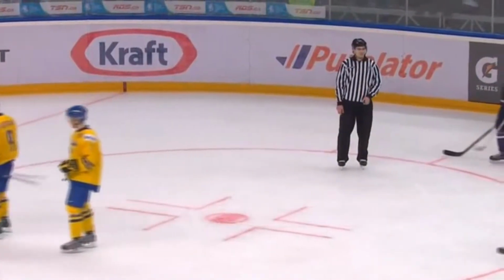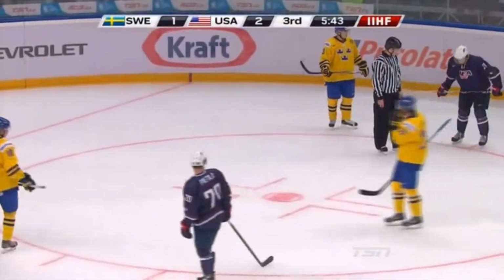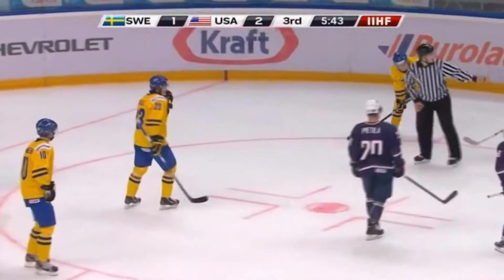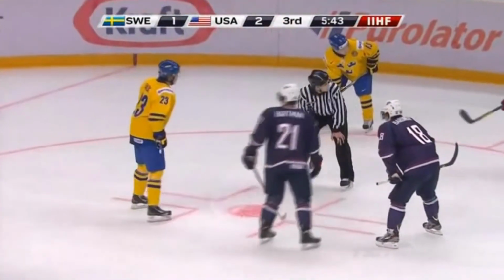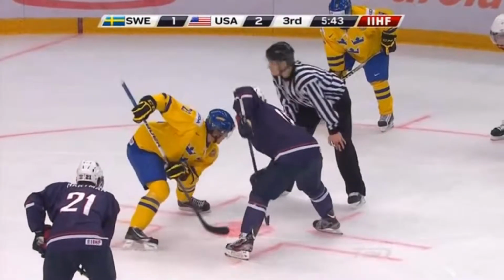5:42 to go in the third period, U.S. leading Sweden 2-1 in the gold medal game of the 2013 World Junior Championship. U.S. trying to add a World Junior Championship trophy to its collection, and won in 2004 and 2010.